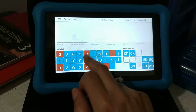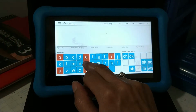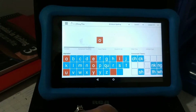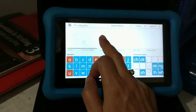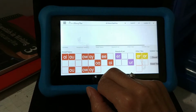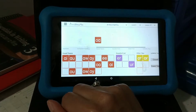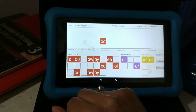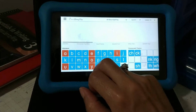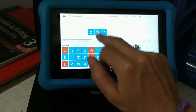And another great thing that my kids love, I'm going to show you something. If you click on this, it gives you the sounds of all the tiles. And for example, let's have you hear this. O, 2-letter O, that we may not use at the end of English words.